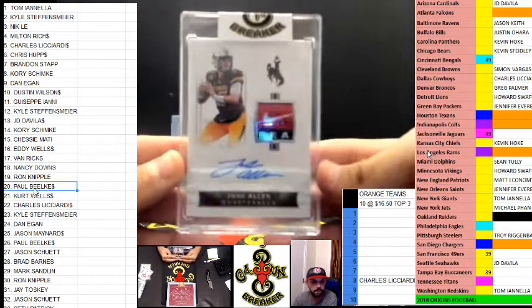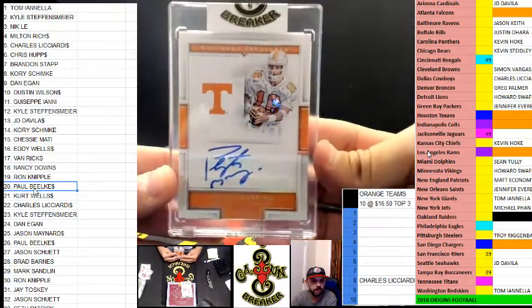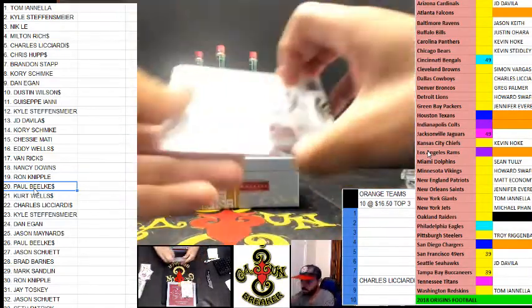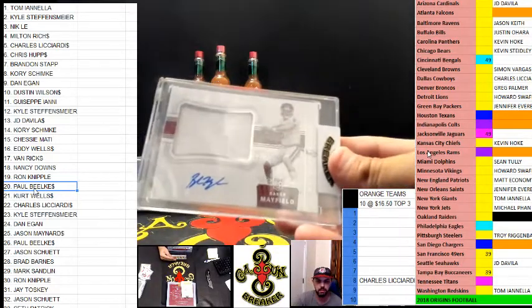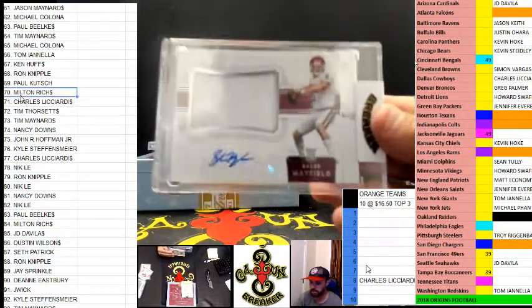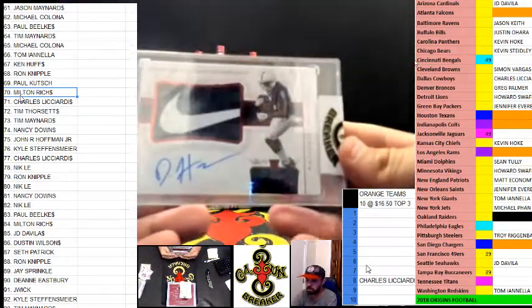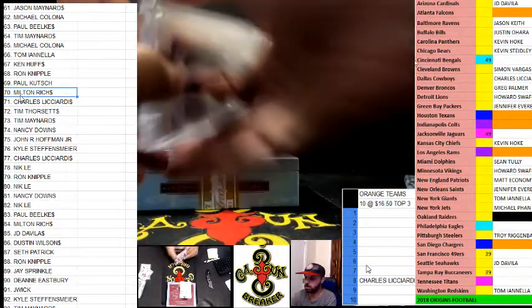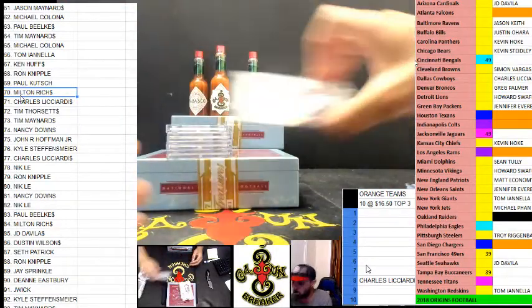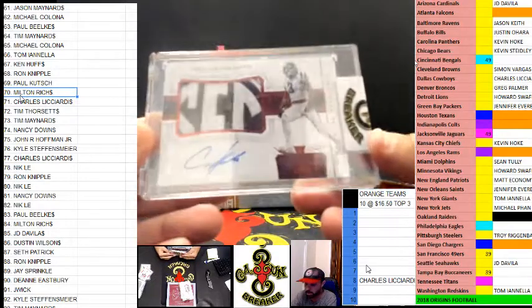All right, so 2 of 5, Josh Allen. 20 of 25, Peyton Manning. Baker Mayfield, let me make sure. 70 out of 99, that is Milton. That is your Baker Mayfield. We got 2 of 2, Deshaun Hamilton, Nike swoosh. We got 1 of 1, Christian Kirk.